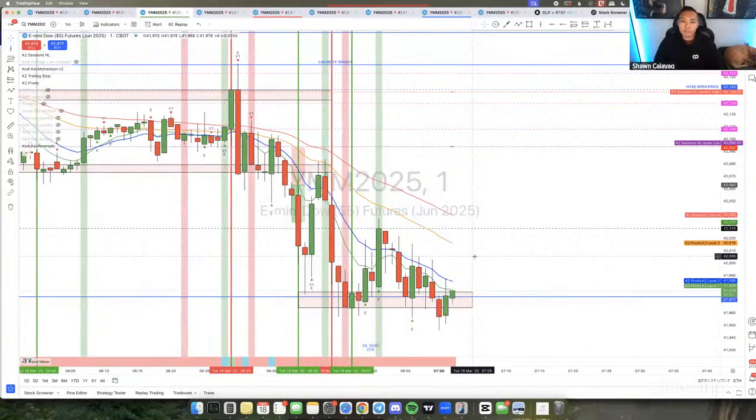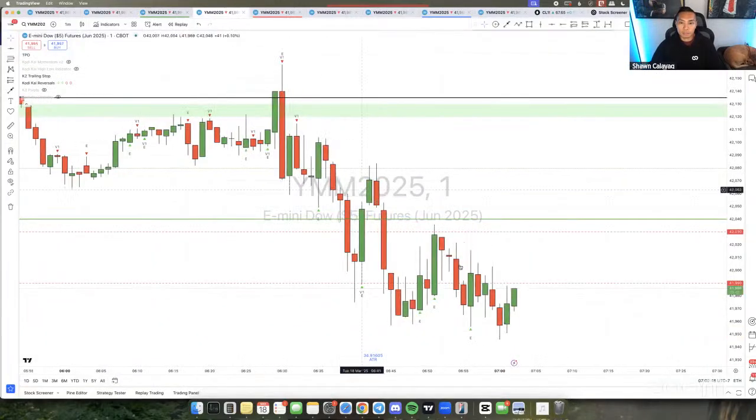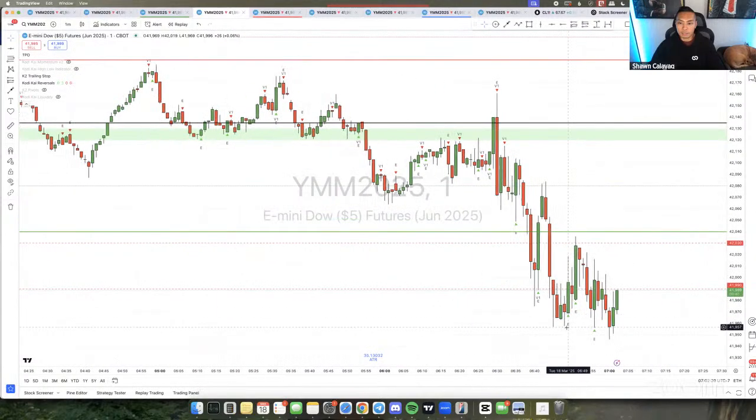So I have default settings. I don't change the settings for the TPO. I just took off a couple of things. Like I took off the blocks, took off the volume, so I can just kind of see where the lines are at. So my TPO settings are at default. My blocks are set to 30 minutes, so basically every 30 minutes they adjust. But for the most part, they're just default settings.